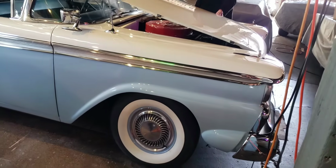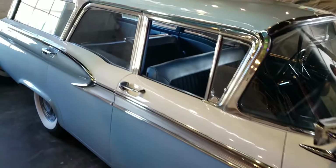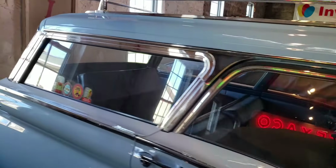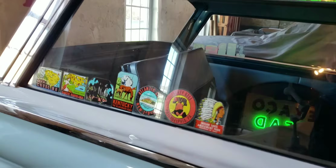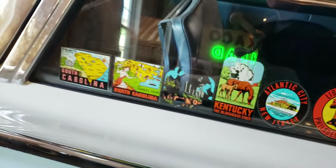So. This is a really special car. I like wagons. I'm a wagon guy. I'll admit it. Well, it's because usually they were so used up when they were finished. The painter, the plumber. You've got all the period decals back here. Yeah, the travel decals are neat. They're all correct and original.